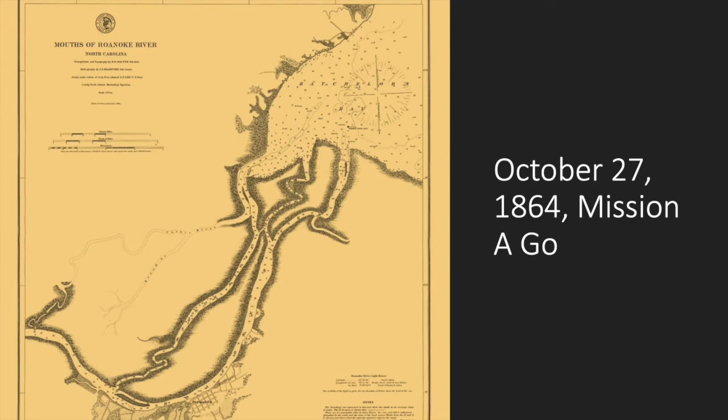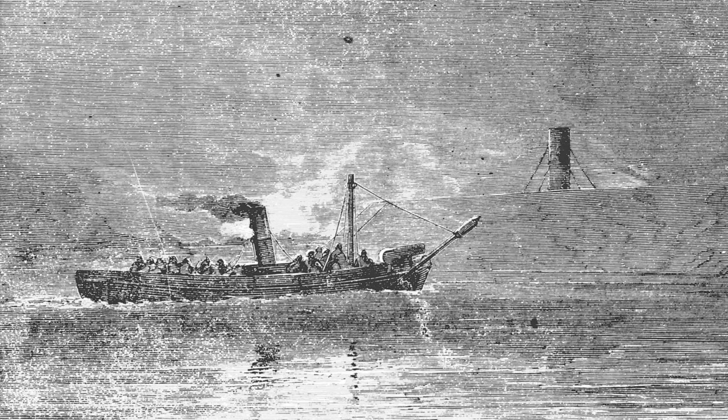And after several hours of cruising down the Roanoke River, Cushing and his crew came upon the wreckage of USS Southfield. They came within 20 yards of the ship, expecting to be spotted by the Confederate pickets, but no one took notice, and they proceeded farther up the river to Plymouth. At 3 a.m. on October 28th, they came upon CSS Albemarle.